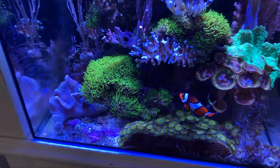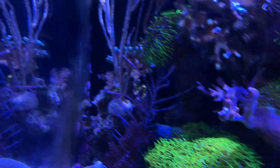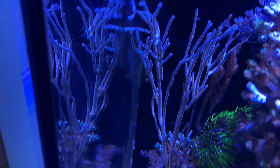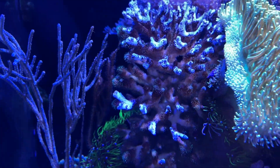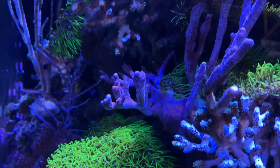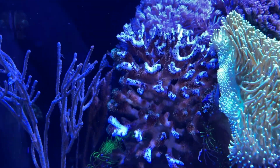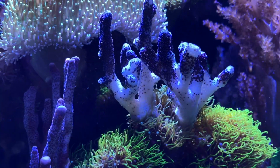So when it really hit me was the afternoon when I came in and all my SPS, what the heck is going on? What the heck happened here? My digitata, my Pocillopora, my purple stylophora, sea whip gorgonian in the back, they were all withdrawn. Some looked like it was RTN. So then I began to think, oh no, what did I go and do?